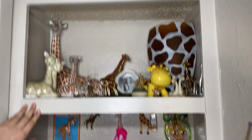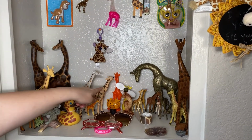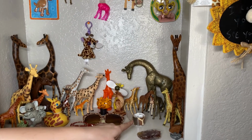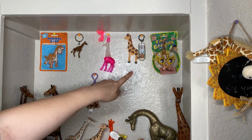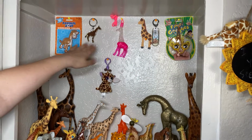Okay. What about on this shelf? So on this shelf, we got my sunglasses, some more funky figurines, like this one's made out of wax. If you're from the 90s, you know the slap bracelets. I'm 28, so I don't know how many of y'all remember those googly eye pets, but there's one of the googly eye pets. And of course, you got to have some bubbles, you know?